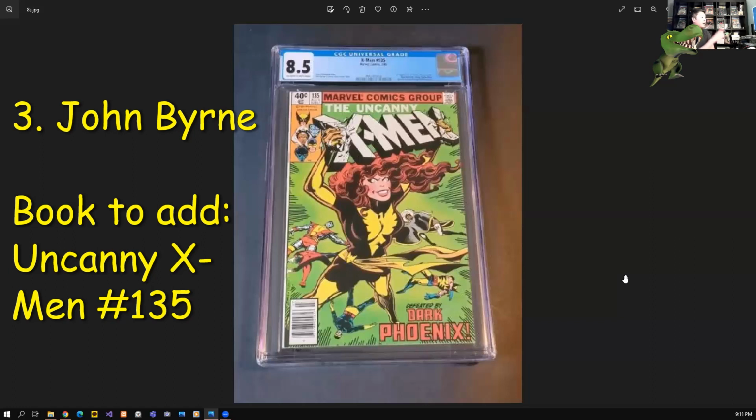One thing I will say, I did look at a copy of this at a vendor at Emerald City Comic Con this past spring. The grade was similar to this, 8.5 or something. They had it priced at like 200 something, and I didn't even want to try to talk the person down. I thought it was way too much. I mean, it is kind of what it's going for, but I feel like this is a book that, if you're patient, you can probably pick up for much less. So that's what we're hoping to do.